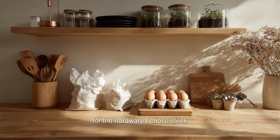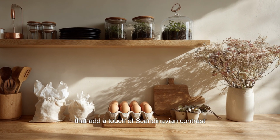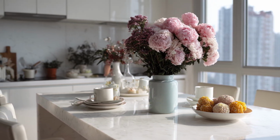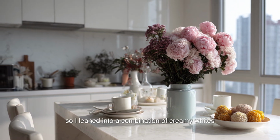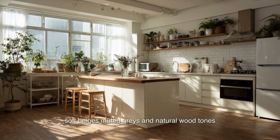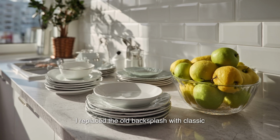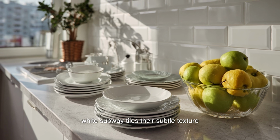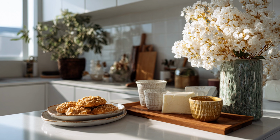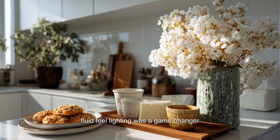For the hardware, I chose sleek matte black handles with clean lines that add a touch of Scandinavian contrast without overpowering the simplicity. Next came the color palette. Japandi thrives on balance, so I leaned into a combination of creamy whites, soft beiges, muted grays, and natural wood tones. To brighten the space even more, I replaced the old backsplash with classic white subway tiles. Their subtle texture and clean lines felt right at home in a Japandi kitchen. I used an off-white grout to soften the contrast and maintain a harmonious, fluid feel.